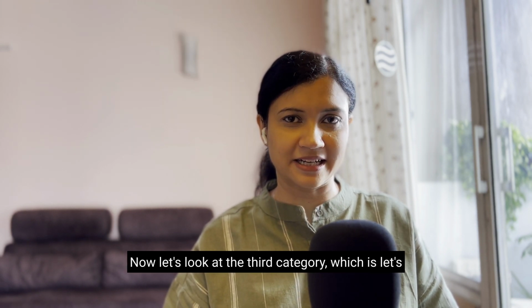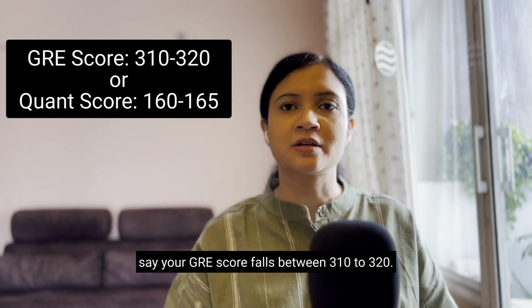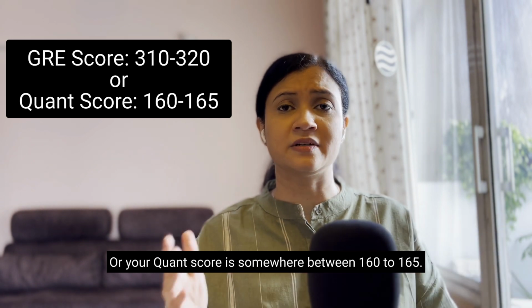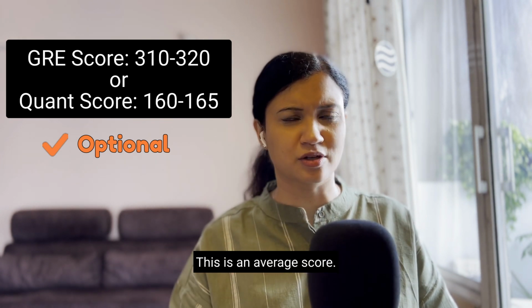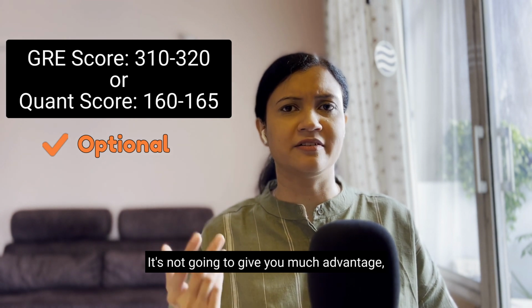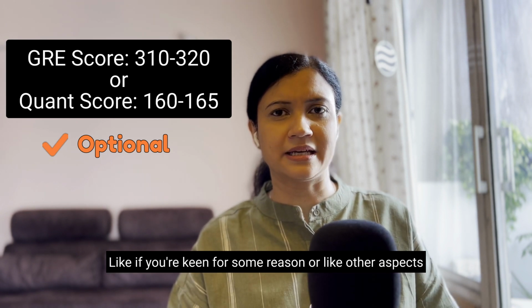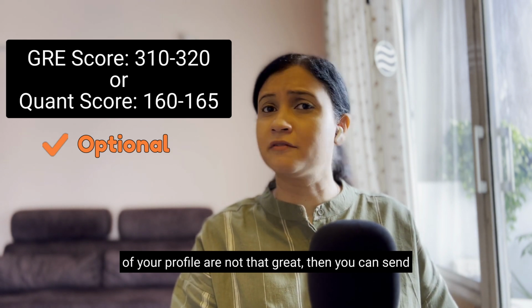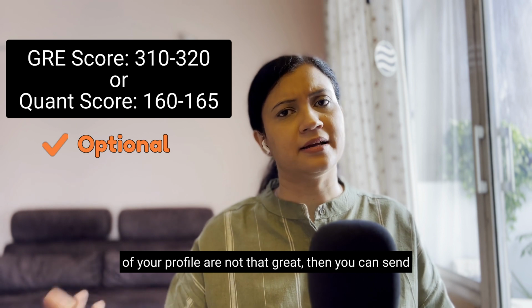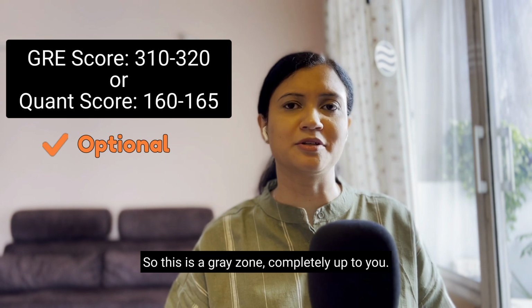Now let's look at the third category, which is, let's say your GRE score falls between 310 to 320, or your Quant score is somewhere between 160 to 165. This is the gray zone. I leave it entirely up to you, because you can play it either way. This is an average-ish score. It's not going to give you much advantage, but it's not going to look bad either. So it's up to you. Like, if you're keen for some reason, or other aspects of your profile are not that great, then you can send this and see how it plays out for you. So this is the gray zone, completely up to you.